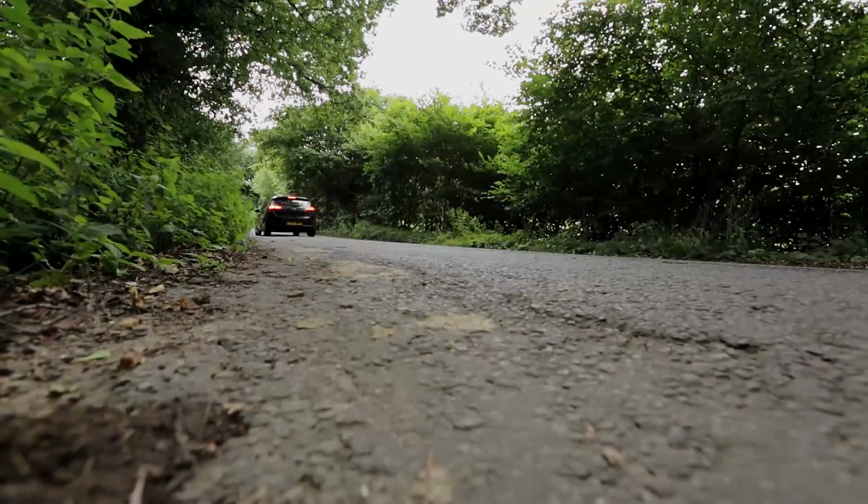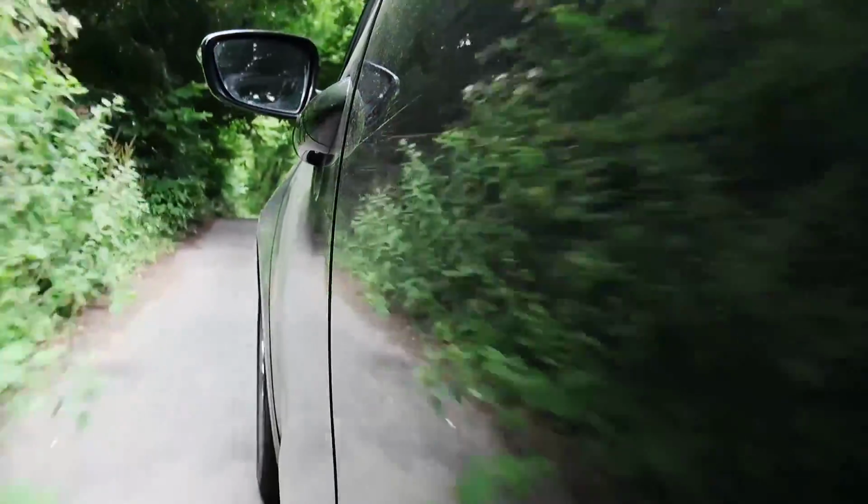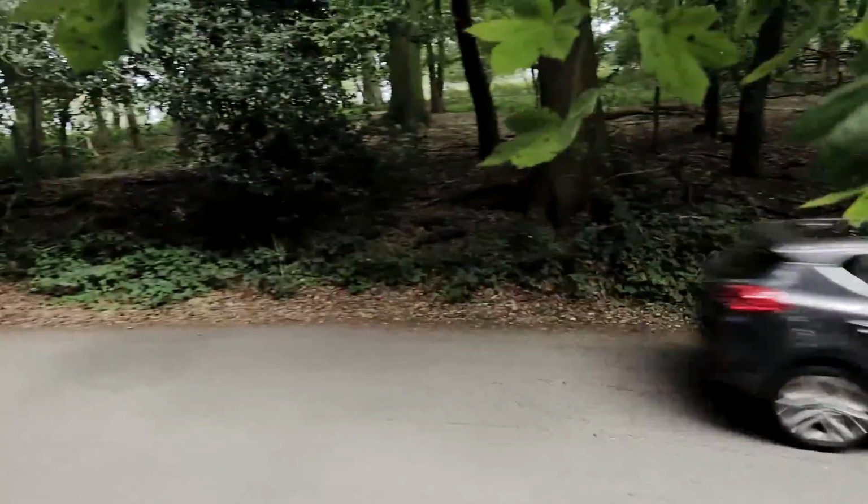The benchmark 0 to 62 mph sprint takes 10.4 seconds, so performance is adequate, if hardly exciting. Where the Kia struggles a bit is on the motorway, and that's where the extra torque or pulling power of the 1.6 litre diesel that we tried previously really pays dividends.